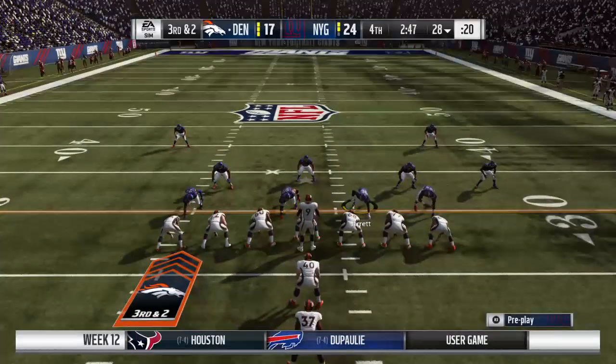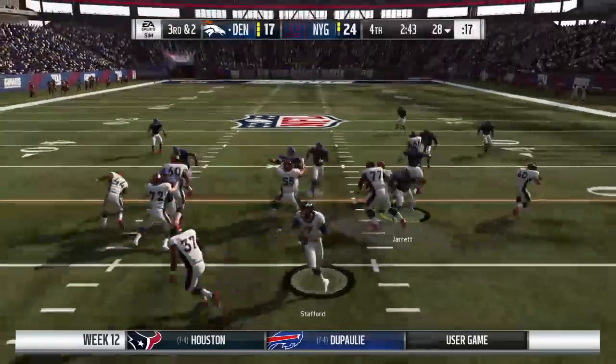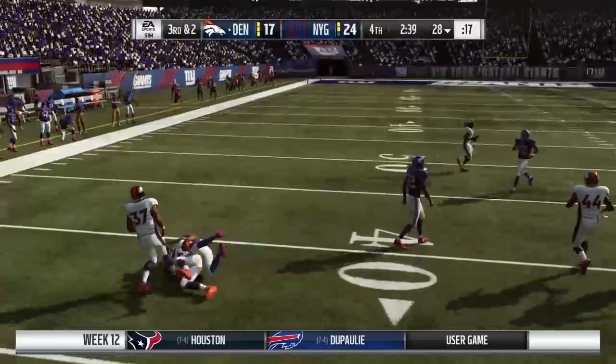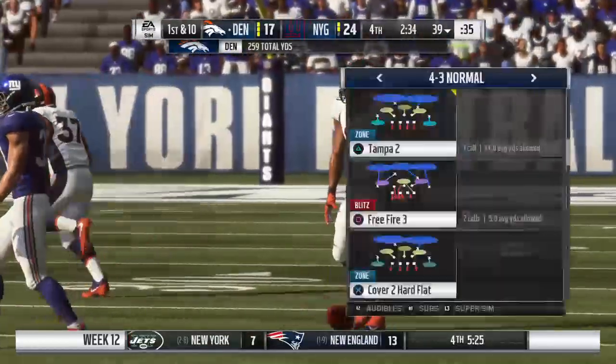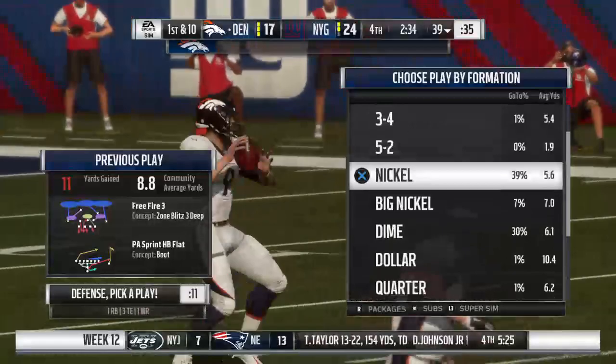This is 3rd and 2. Maybe the biggest play in this football game. Now it's Stafford off the bootleg. Wide open receiver, complete. And he gets this one just shy of the 40. They'll mark him down at the 39. That one going for a gain of 11 and a Bronco first down.